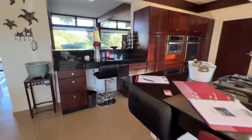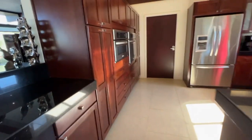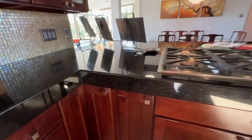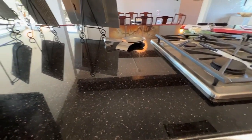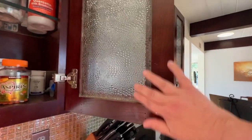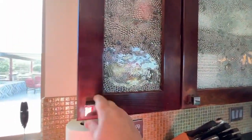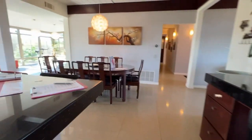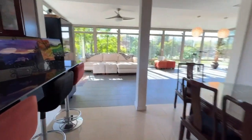I want to show you some details in the gorgeous kitchen with all the updated, gorgeous stainless steel appliances. This is Galaxy granite. It has flecks of gold and red in it. And here in these cabinets, this is called alligator tears, this glass that's here. Just beautiful. And if that's not all for entertaining and having great dinners, let me show you some more.